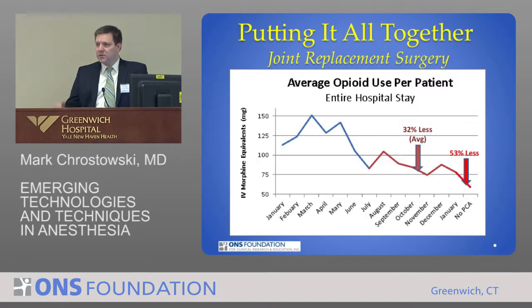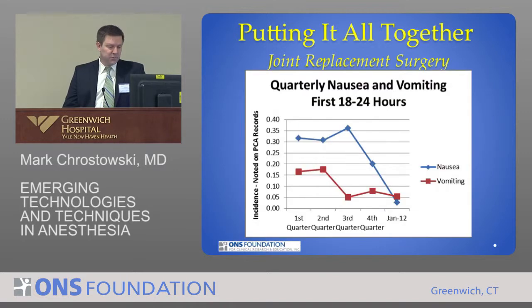And now I think there are a lot of physical therapists here who would acknowledge that patients are walking the hallways on a regular basis. And if they're not walking the hallways on a regular basis, something's not right, and we have to figure out why, because they should be comfortable enough to do that.